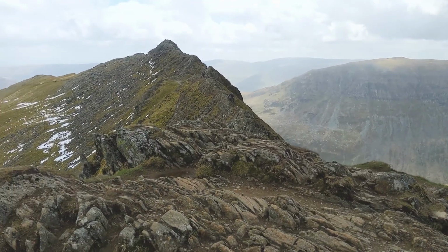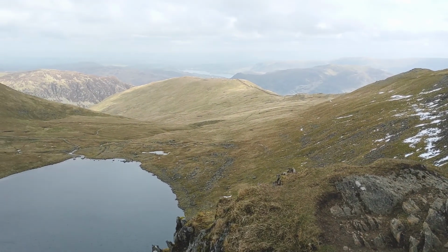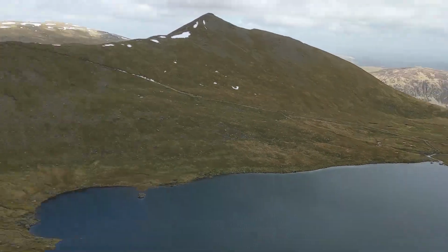Striding Edge is fantastic fun. It's not a strenuous climb, but it's more mentally challenging as you have to be paying attention. There are some fairly decent scrambles too.